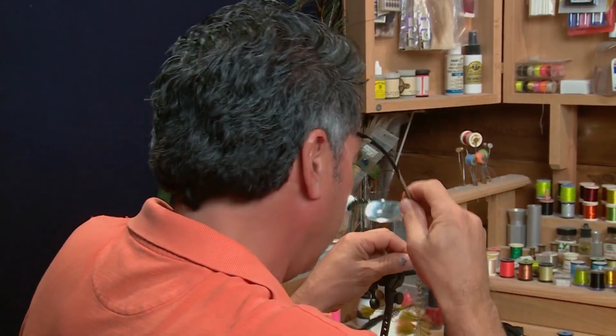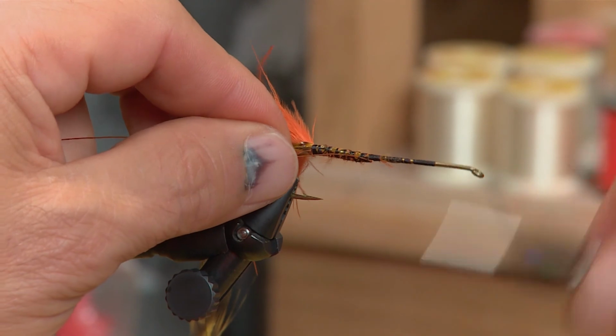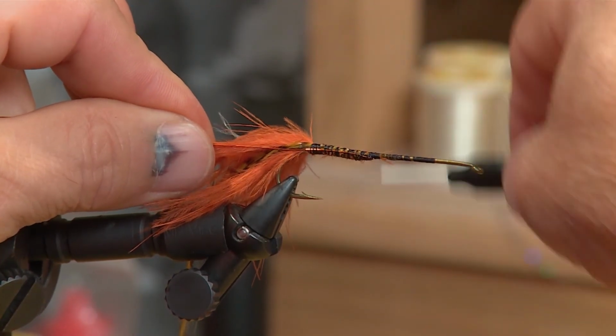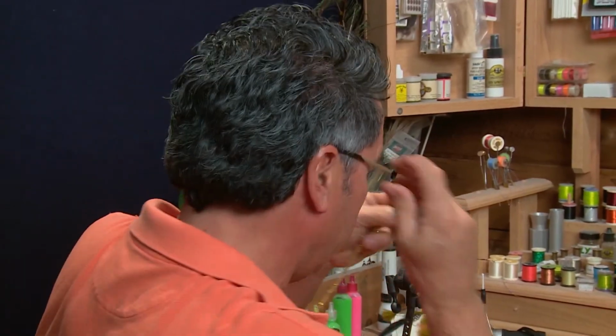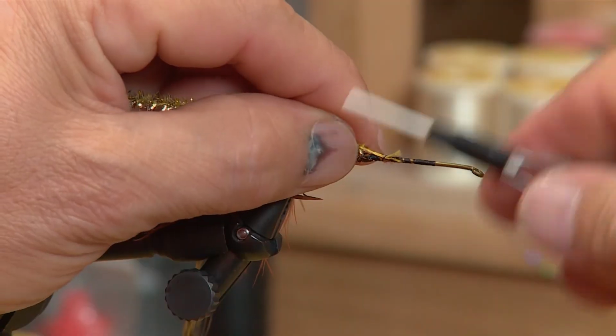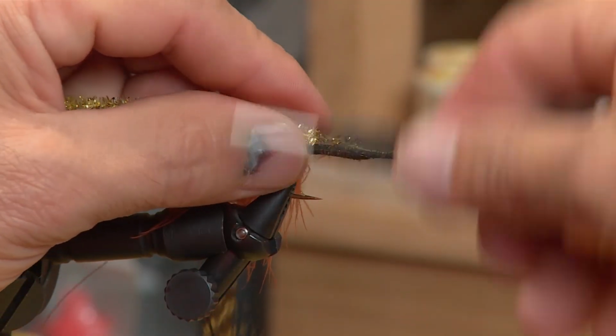Next, we're going to take some of our medium copper wire, and we'll also tie this in, and this will be used to rib up the body a little bit later. Make sure it's secured well. Now we're going to tie in our material for our body, so I've taken a strand of our ice chenille, and I'm going to start it kind of about halfway up the hook. Just start building up a bit of a body.